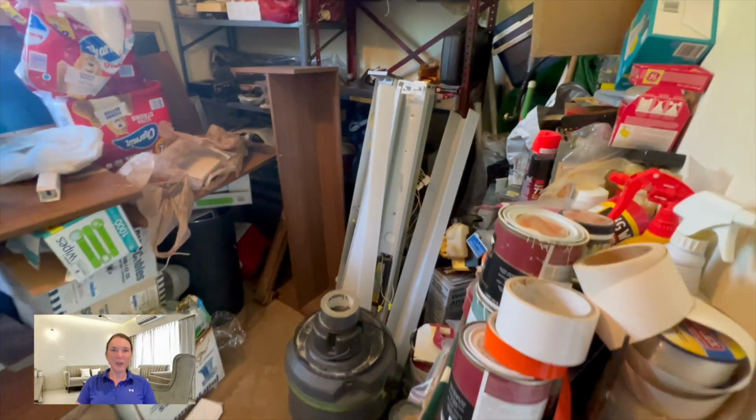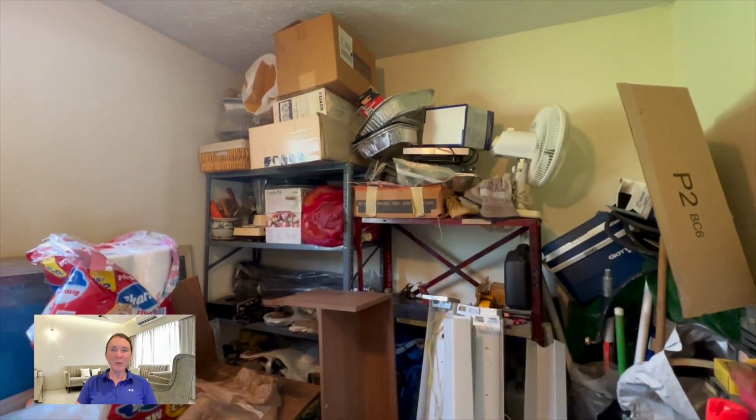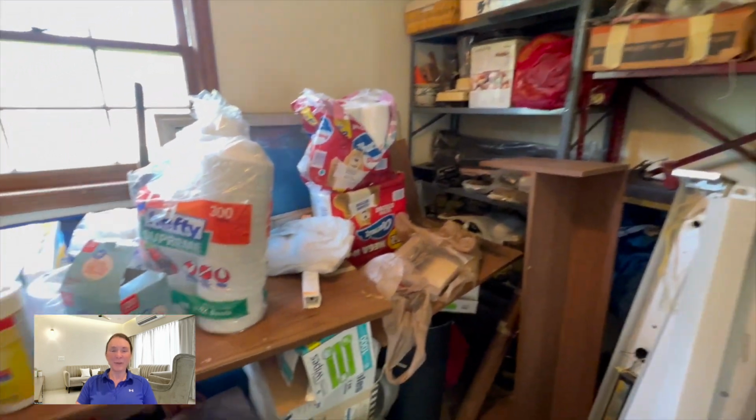The spare pantry was a treasure trove of garage items, food for the church pantry, and tools for her one lucky friend. You got it. I started with the low-hanging fruit, the trash.